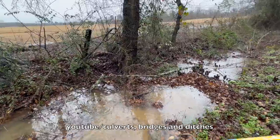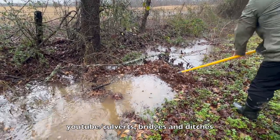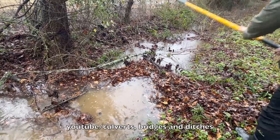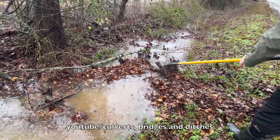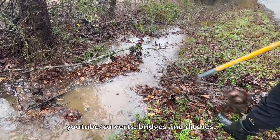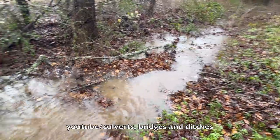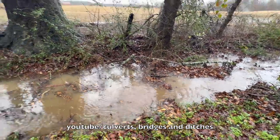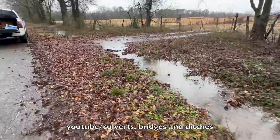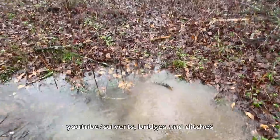I feel like this is probably the worst one right here. I think this is probably the big problem right here. That's gonna help. It's not gonna totally deal with the problem. More trash, we'll get that. Yeah, it is bubbling out there. Yeah, we see it bubbling out right there.